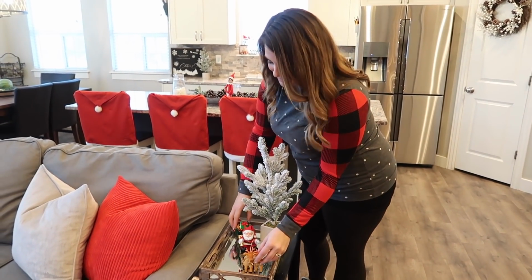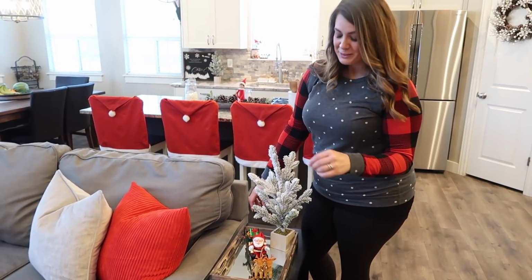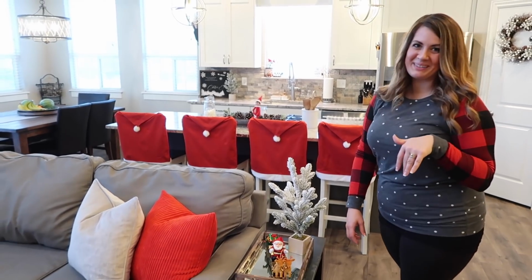And then this little Santa sleigh is something that was actually from my childhood. I just found it on eBay. I was super excited to find it, but it was just something that's kind of special to me, and the boys have been loving to play with it, so I hope that it does not get broken.